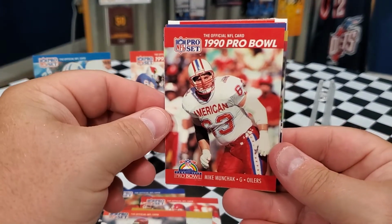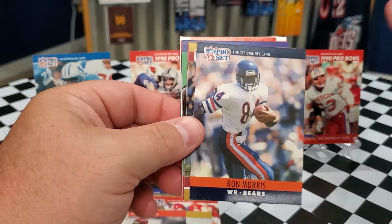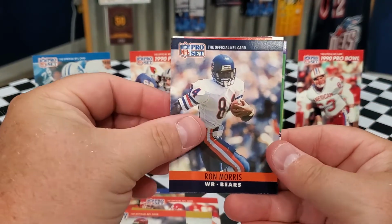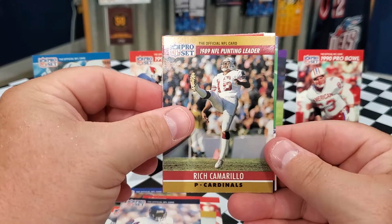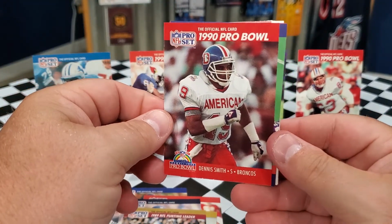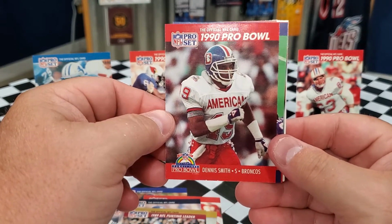Pro Bowler Mike Munchak from the Oilers. Put him up there for now. We got Ron Morris from the Bears. Rich Camarillo from the Cardinals. He's a good TTMer. Dennis Smith from the Broncos. He TTMs as well. He's fantastic. Probably deserves some Hall of Fame consideration there.